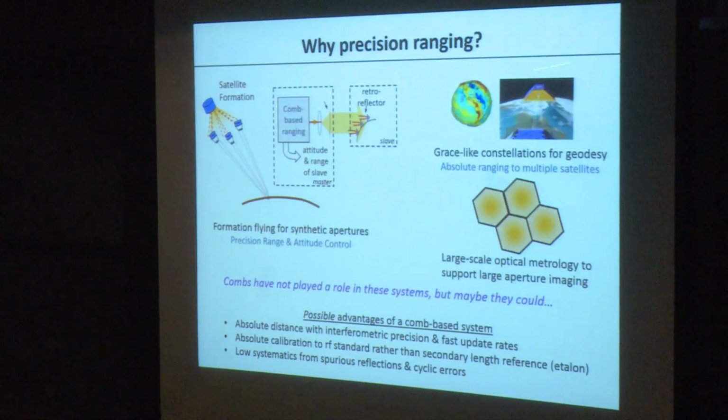Obviously, ranging comes in with a mission like GRACE, but there they can do it with microwave or future laser-based interferometric measurements. Maybe the comb has a role there, particularly if you need absolute distance measurements in a more complicated constellation configuration. That's speculative on my part. And ranging obviously has applications if you're trying to assemble large-scale optical systems. The combs aren't playing a role here, but it's worth thinking about whether they can provide some help, do something more, or make life easier.